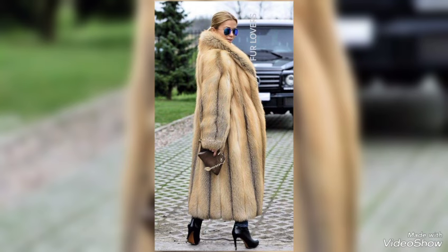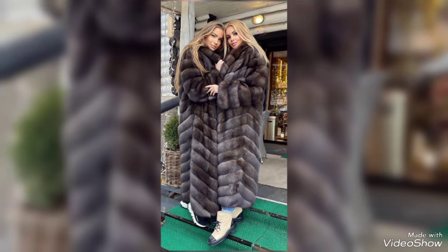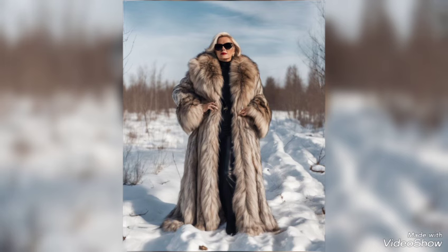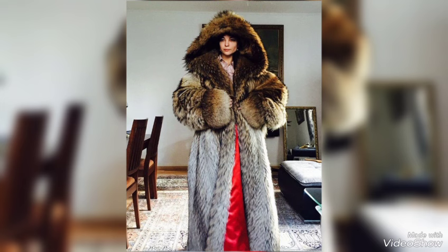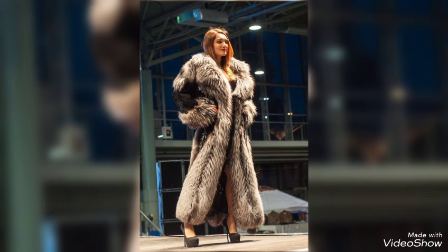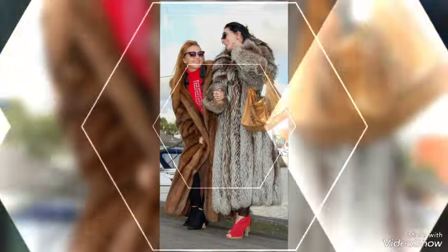Different ideas of color designs. Some ideas with hood. Very beautiful designs of coat. Lining designs, sequence designs. Dotted designs. So attractive collection of colors. Light color, bright color. Dark color.